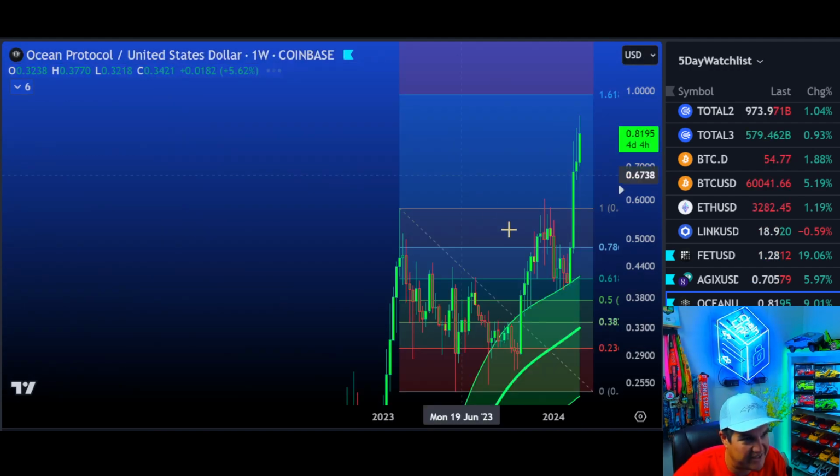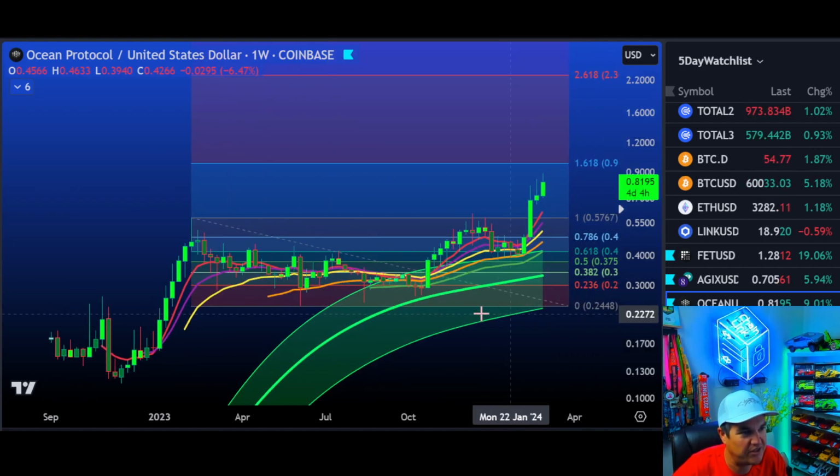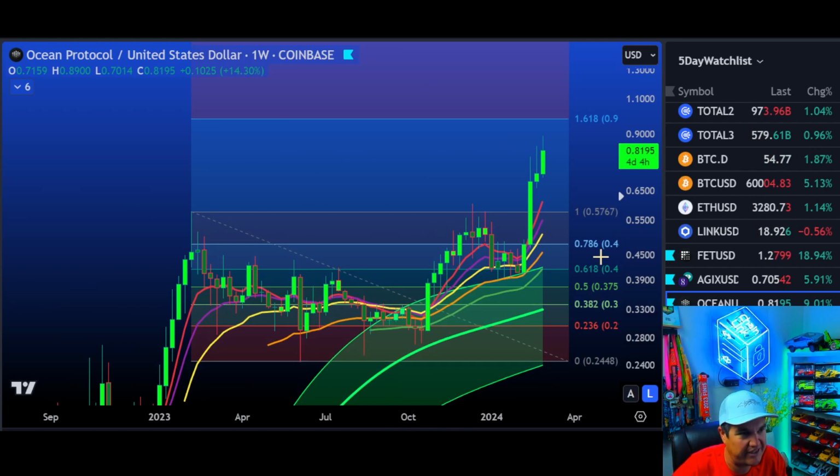Let's go out to the weekly. Right now we're starting to get into it. Look at how textbook perfect this is. A little bit of a dip into the Gaussian channel. If you get into the lower half of this Gaussian, it turns more bearish. We did not do that with Ocean, and hence the powerful move up. Once we spring loaded out of that, you can see that top line hold as support. Great sign. And right at the 618, the golden retrace, right in that area. Always an area of interest.